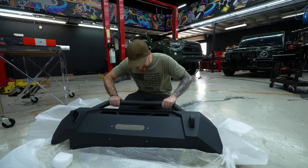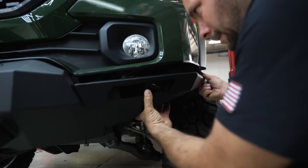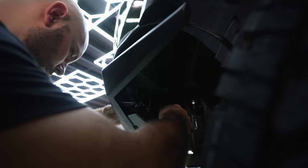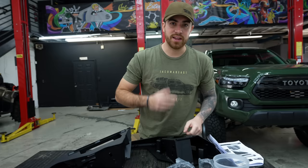All right, fellas, so here we have the wings of the Body Armor Highline bumper. As you guys can see, this is something that you can add onto it later on. These are gonna go in right here, and it gives a really nice profile to the front end of the vehicle. So we're gonna go ahead, start prepping the front bumper, and get these both installed.